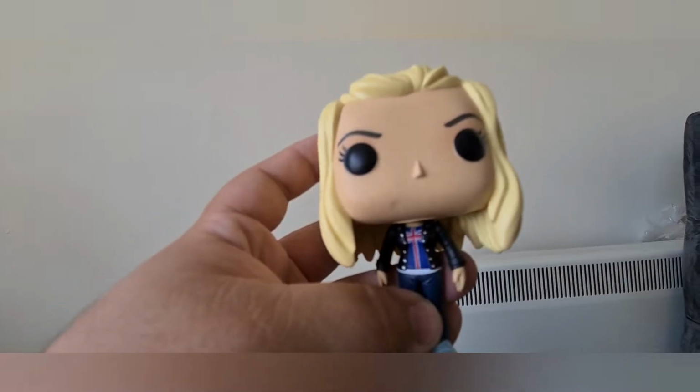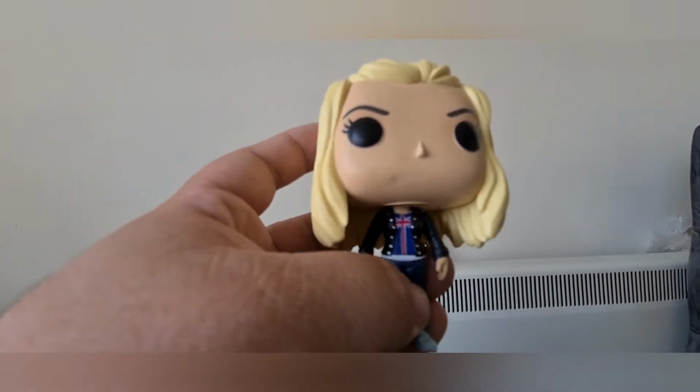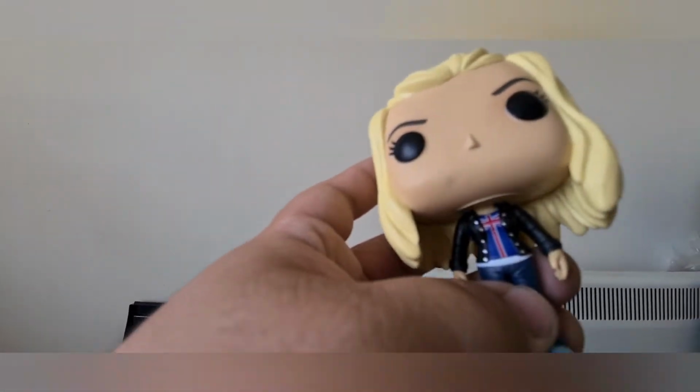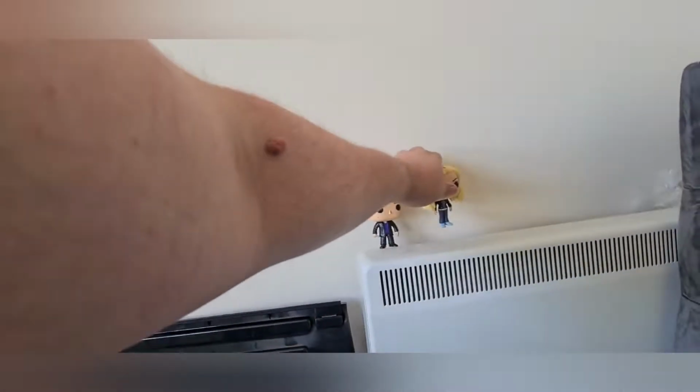The significant part of this pop is the fact that she's got her t-shirt. Not exact to the one that she wears in the show, but close enough. Anyway, so yeah, there's Rose.